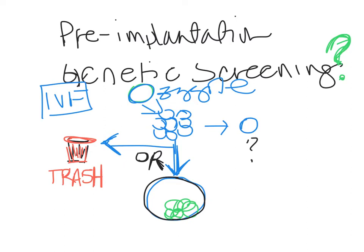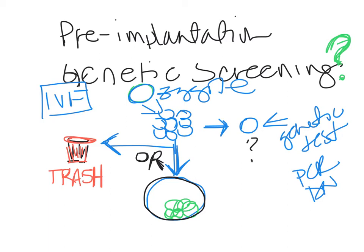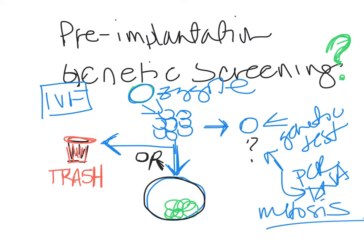Our zygote then replicates into a bunch of cells within the first day or so. And then we pluck one off right there. That cell comes off, and that's what we do the genetic testing on. We'd just need to do the PCR DNA test, because it'd be really hard to get a chromosome spread. But it's possible to push this cell through mitosis, which is the only way we can see the chromosomes and look for any major chromosomal abnormalities.